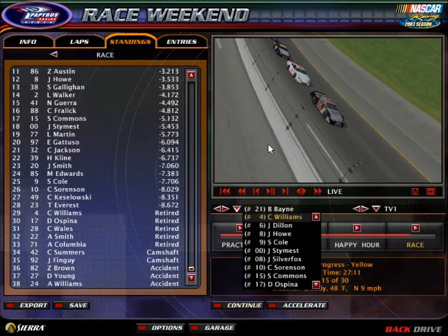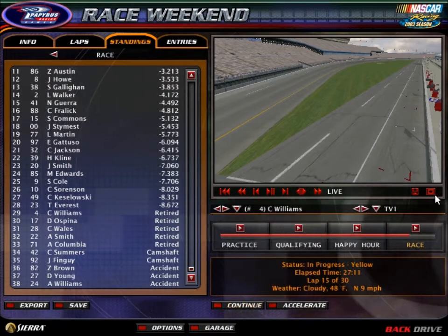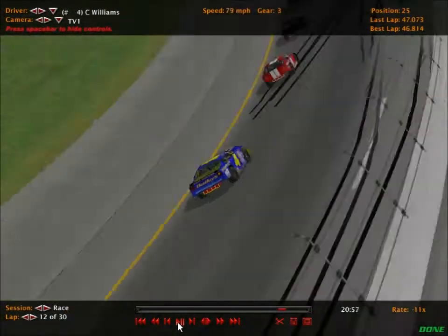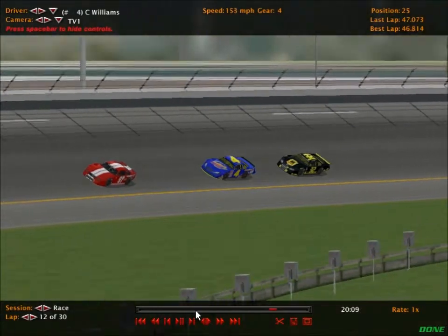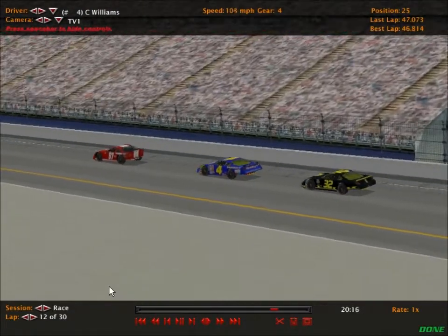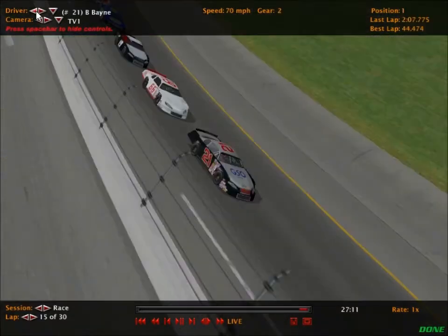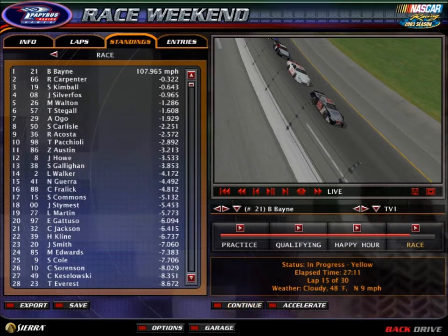Okay, let me pause that. Corey Williams, I don't know. I must have missed the 4 car in something. Here he is. He's got some damage. Oh, look at this. Oh, this is gonna be too bad. They stacked them up off turn 2. Oh, Gattuso hard in the back of Mark Edwards, and then Jackson hard in the back of the 4. So now Corey Williams is out of the race. Alright. So Corey Williams is the only car out of the race, actually, surprisingly.